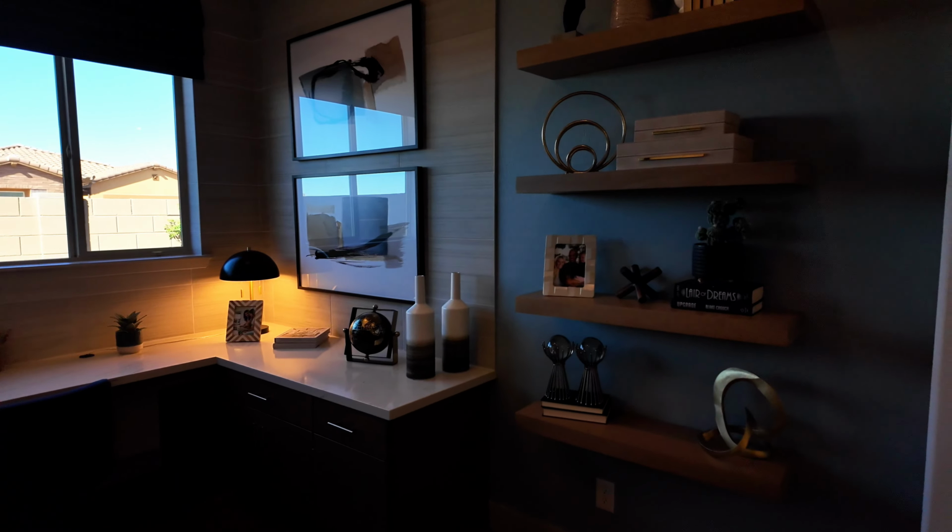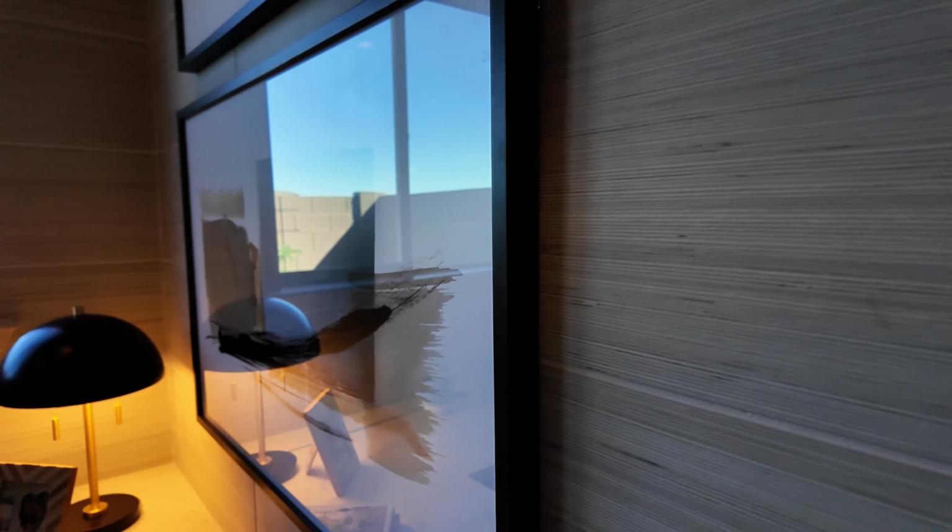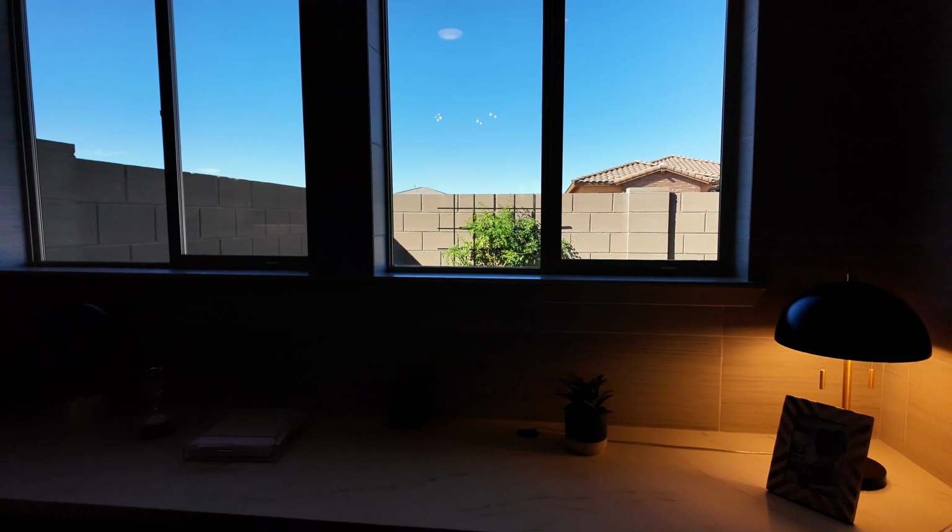Now, obviously, it has to appraise, and some lenders are worried about that. But if you want a new home and you want to have a pool installed, you like this one, reach out to me. I'll give you some more details and get you in touch with the lender too, and they'll walk through what that process actually looks like.